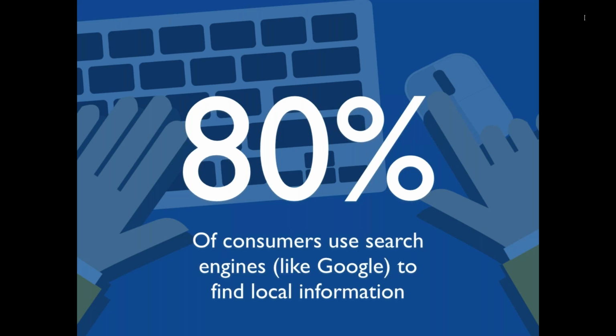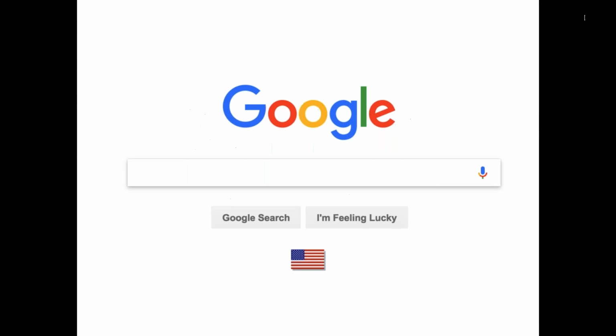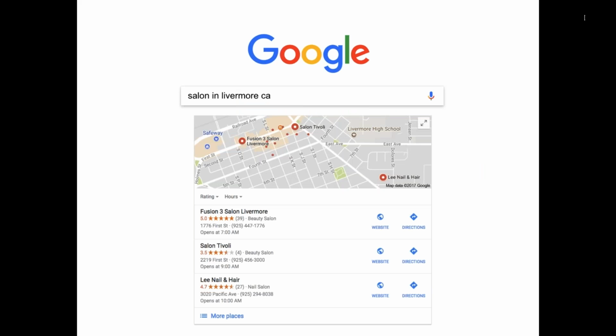So like modern consumers, we're all going online to solve our immediate problems. So what does that look like? You've seen this search box, no doubt, before. To start our search, we're going to Google. Let's say Elsie's looking for a salon in her hometown and isn't sure who to call. She may dial up Google in this very same way. Salon in Livermore, California. Let's take a look at what comes up in this scenario.